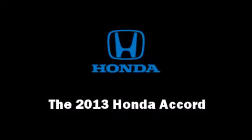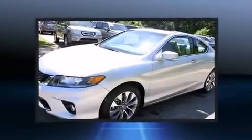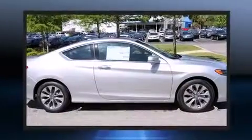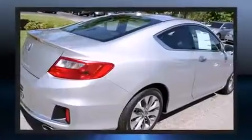Climb inside the 2013 Honda Accord. Honda made sure to keep road handling and sportiness at the top of its priority list. Under the hood, you'll find a four-cylinder engine with more than 170 horsepower, providing a smooth and predictable driving experience.